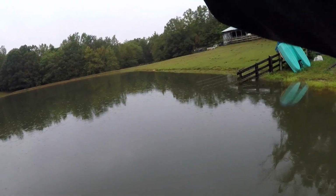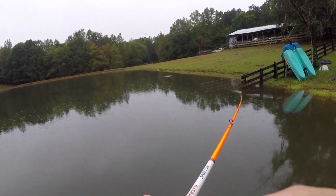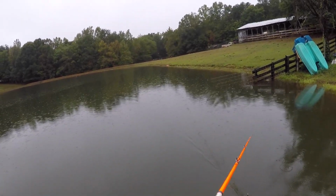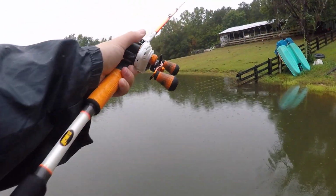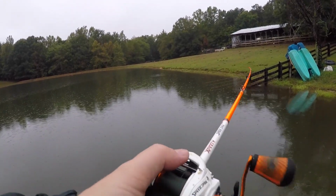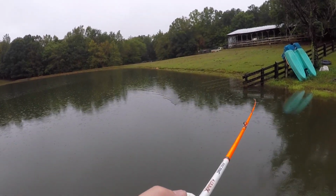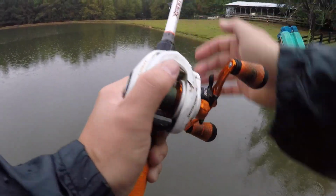That has to be the fish that was harassing my buzzbait the last like 5 casts. Whew. Had a long drought earlier in, was it June or July? I caught a 4.6. Nothing over a pound and a half, 2 pounds for a while. And then 2 weeks ago, I caught a 3.5. A couple of days ago, I caught a 2.